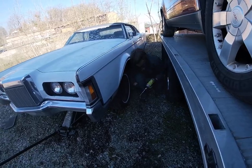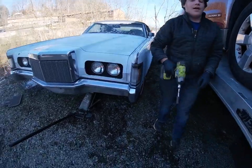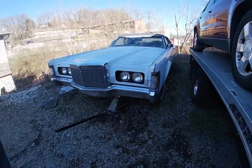Now we got Blake changing our flat tire on the second Lincoln. That's all we gotta do on this one, and we'll get her winched on.